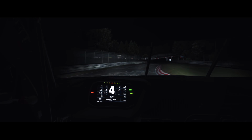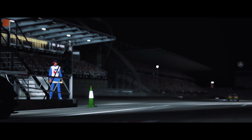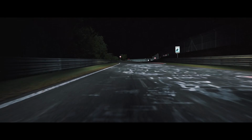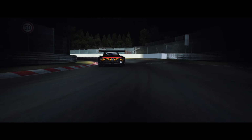On top of that, we had a teammate with an already messed up sleep schedule who volunteered to do the night as well. Tiziano the Swiss jumps in the car as we reach midnight with 15 hours to go in the race. The gap now around 30 seconds to P2 with Tiziano absolutely pushing the car through the night.